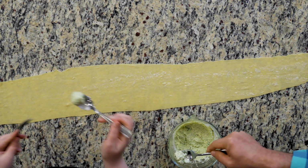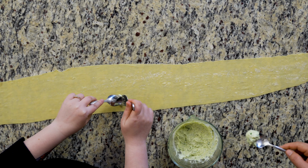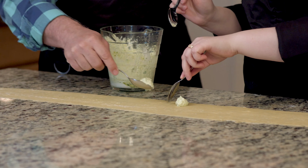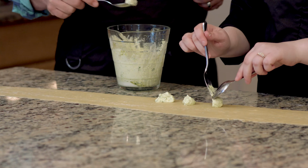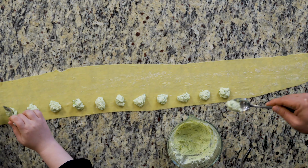We'll start in the middle here. You're going to just do a little dollop and space them out about a little more than an inch apart. There? You're right there? Yeah. Set this aside.